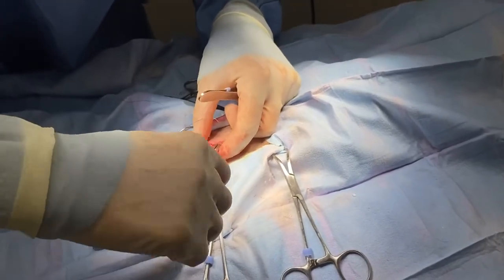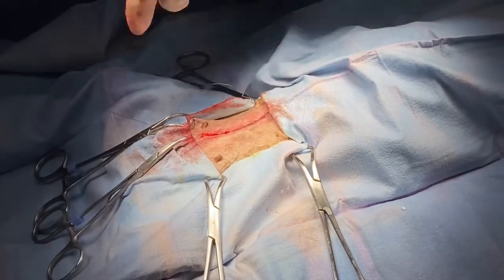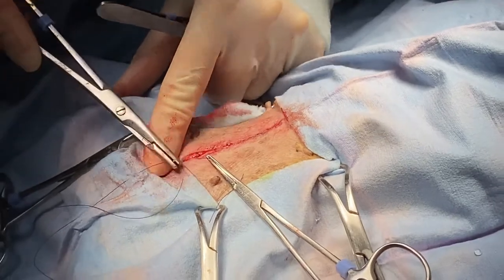Good. How satisfying. This is my most satisfying part. Absolutely. Taking the bladder stone was the most satisfying, but then after that, I love this when you can close it up and it looks really cute and nice and neat. It does.